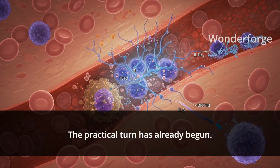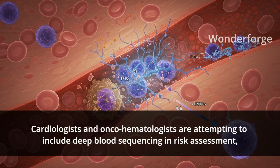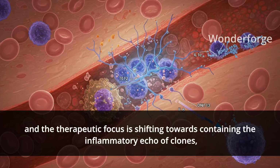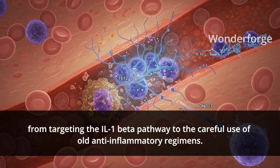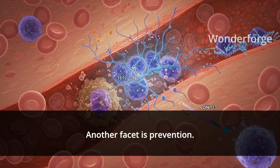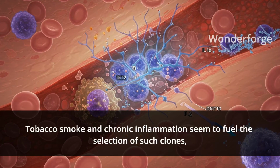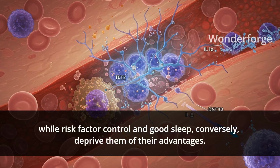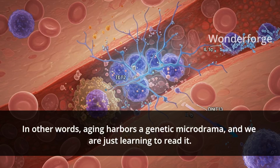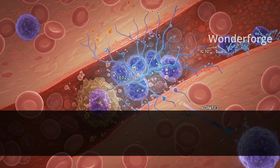The practical turn has already begun. Cardiologists and oncohematologists are attempting to include deep blood sequencing in risk assessment, and the therapeutic focus is shifting towards containing the inflammatory echo of clones, from targeting the IL-1 beta pathway to the careful use of old anti-inflammatory regimens. Another facet is prevention. Tobacco smoke and chronic inflammation seem to fuel the selection of such clones, while risk factor control and good sleep, conversely, deprive them of their advantages. In other words, aging harbors a genetic microdrama, and we are just learning to read it.